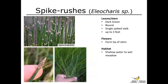And last but not least, we have spike rushes. They're also going to be fairly round in cross section, and they have their little flowers right at the tip. So you can think of it like a little spear, a little spike.